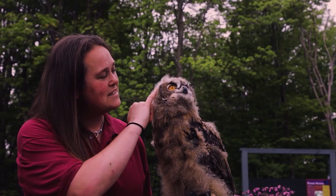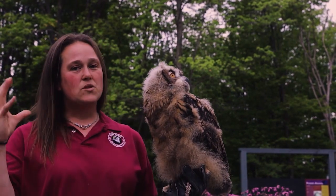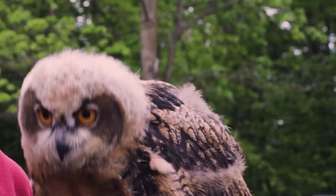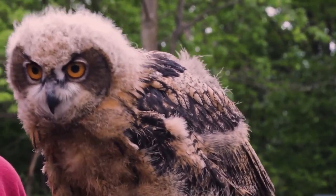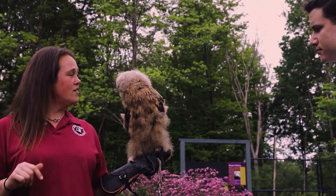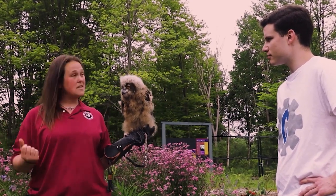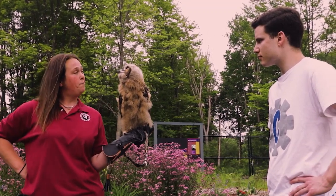So you can see it kind of looks like he's got this little dish around his face, kind of cups his face. That's what's called a facial disc, and that helps him have really good hearing. It acts like a satellite dish. He can move his head around. You can see he's bouncing his head around. He's got great mobility. Yeah, so when they're doing that, they're getting the sound equal in both ears because one ear is higher than the other. And this little disc around his face, just like a satellite dish, helps funnel sounds to his ears so he can get a better signal and he can find out where a sound is coming from.